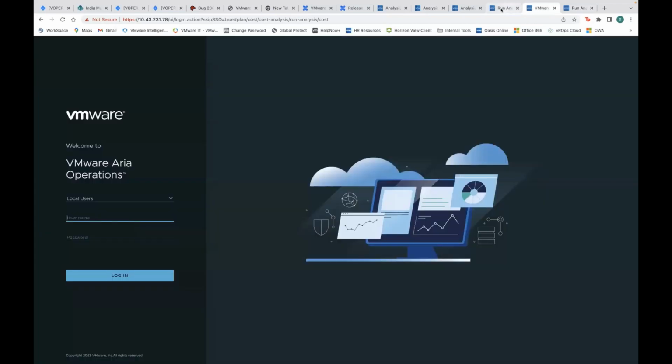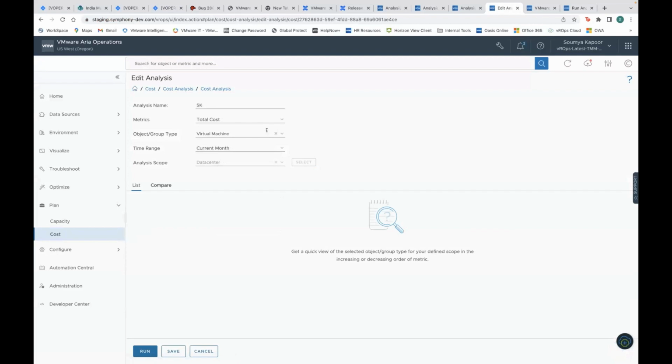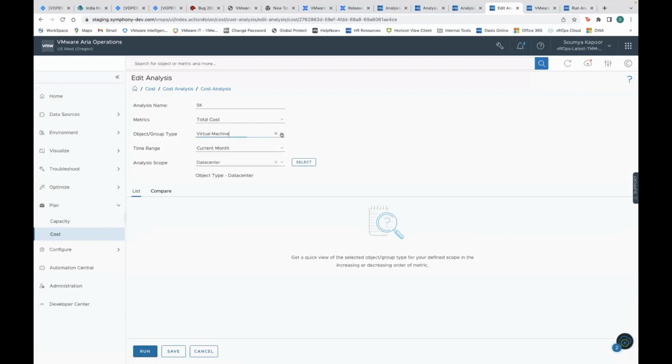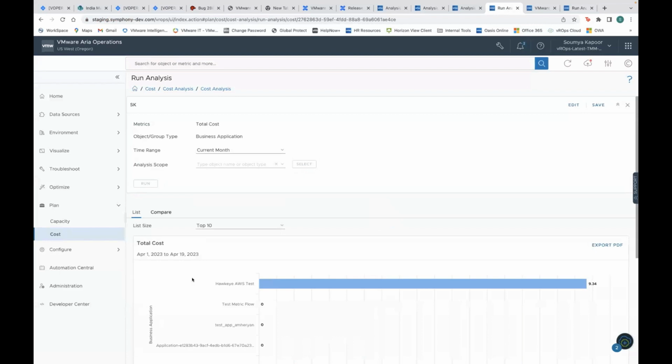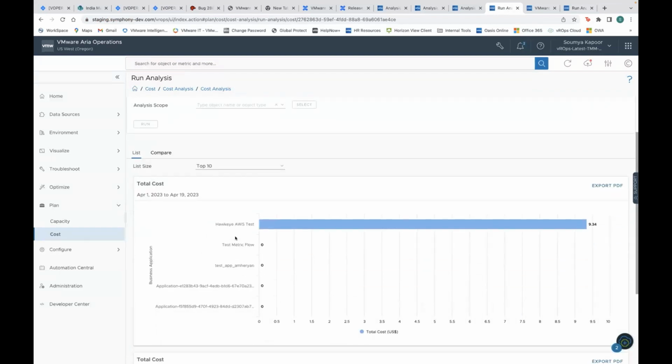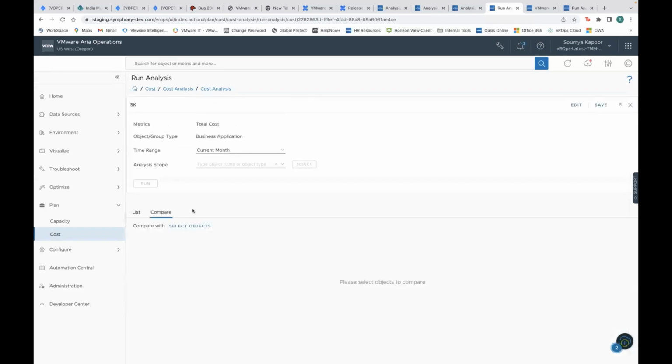Similarly, I can do it for business applications. So for example, I come here, I want to run it for business applications. I can come here, I can type business applications. Now you don't have to select a scope for business applications because it's generic. You'll get top 10 business applications. There are only 5 in this instance, so you get the top 5 business applications in this case in terms of total cost of ownership. You can also compare certain ones that you want to do it for.